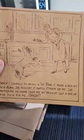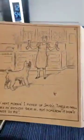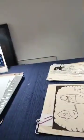This is kind of funny. Dog bringing the stars. Got all kinds of love from the owner. Brought the Smith's Times. Started bringing a whole bunch more. The dog got in trouble. Kind of a fun little scene right there. Kansas City Star.